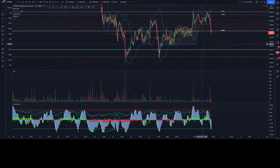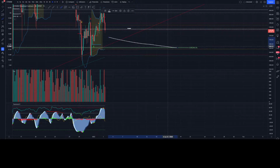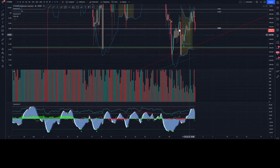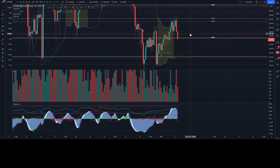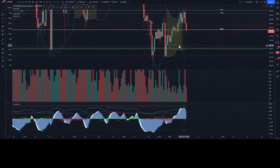And let's check here. What else we got? A lot of support, right? This is the 4 hourly. Actually, let's just go to the 4 hourly in general. But if you can see, there is going to be a lot of confluence right here. That diagonal daily support, the 0.382. You got a couple of daily supports here.